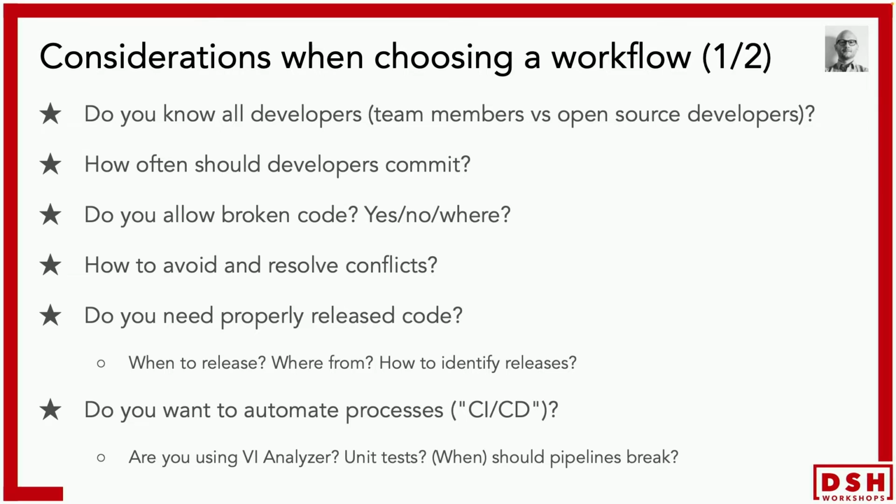How often should developers commit? That's a good question. How often do they commit? Where do they commit to? Are they allowed to commit broken code or not? And if so, everywhere, nowhere, somewhere. After they committed the broken code, how do you resolve conflicts? Or do you try to avoid conflicts in the first place?